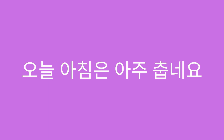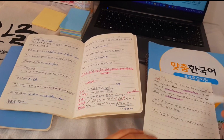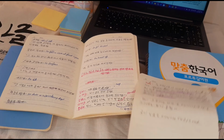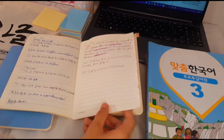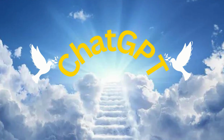So just to set an example, let's pretend you've learned the word 아침, which literally means morning in Korean. Then you can make a simple sentence like 오늘 아침은 아주 춥네요, which means that this morning was cold in Korean. And just in case you don't know that many Korean words yet, don't worry, because the key here is to just practice. So don't be caught up in making fancy sentences, okay? However, if you are unsure whether your sentences are grammatically correct, you can always ask ChatGPT to proofread them. Which brings us to the next topic, which is get help from ChatGPT.